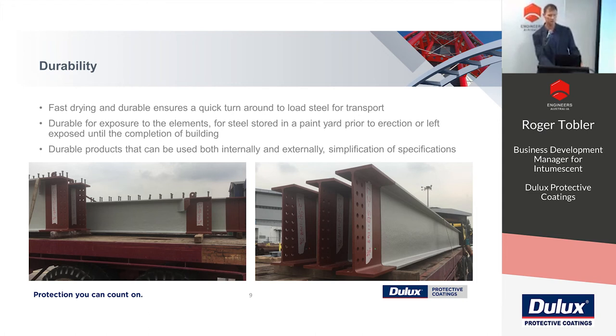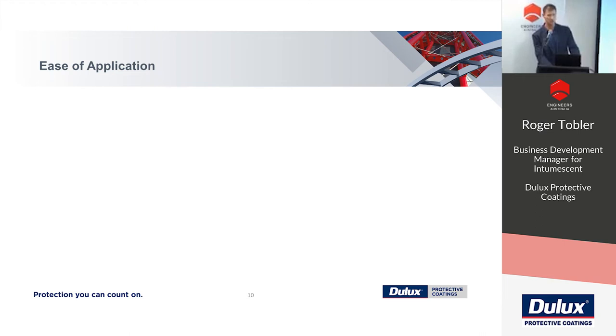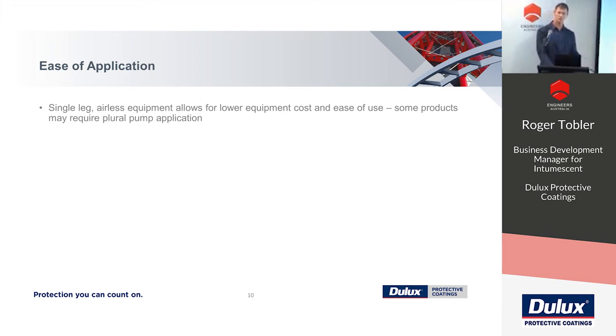I've mentioned before, durable products can be used both internally and externally, and it's a simplification of specifications and of the supply chain. Ease of application. There's a lot of intumescent coatings available now that are durable, and they can be applied with fairly simple application equipment. Often we talk about either single leg or plural pump equipment, and this just refers to the complexity of the product. If parts A and B can be mixed together and put through a single leg equipment, or if they need to be pumped separately. So using a single leg equipment allows for low equipment cost and ease of use. Some more durable products do require a plural pump, however.